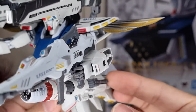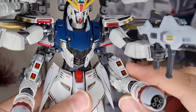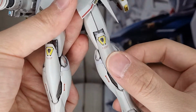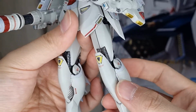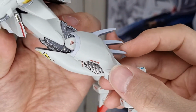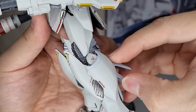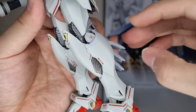You have this handle on the side. You can also see the couple of rocket in here, which is also nice here. And then you have all the decal and paint on the legs. It's not much detail on the legs, I have to be honest. And also if you look in there, you can see the feet has all the little fin that you can actually close it one by one, or you can bring this up if you want to, and that is also very nice detail. I love this little part here.